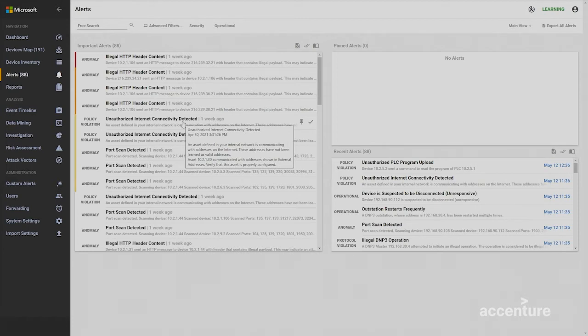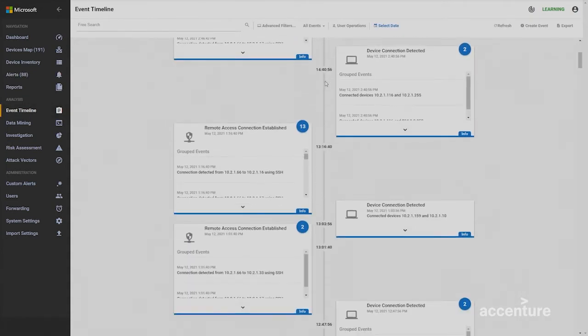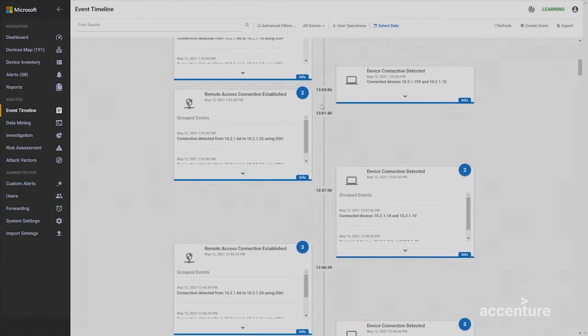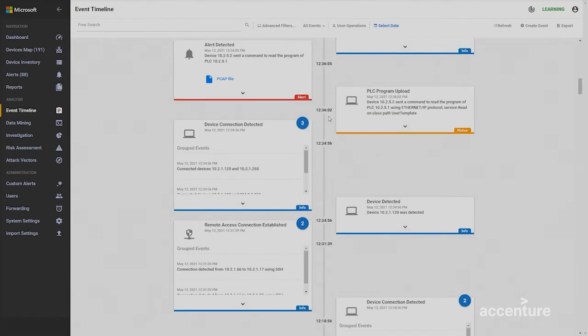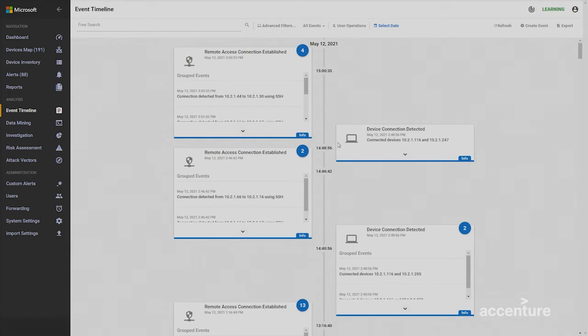Now, alerts by themselves are great, but we even get more context with Defender for IoT. So if we hop over into the event timeline, we can see a generated list of alerts that have happened over time and how they may or may not be correlated with one another. An alert with no context is valuable, but it's more valuable to know how it's connected to other things that are going on the network, so that you can scroll back in time and see what was causing that alert to happen in the first place and really get to the heart of the remediation and troubleshoot faster.